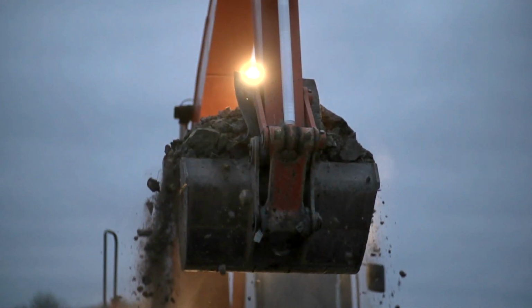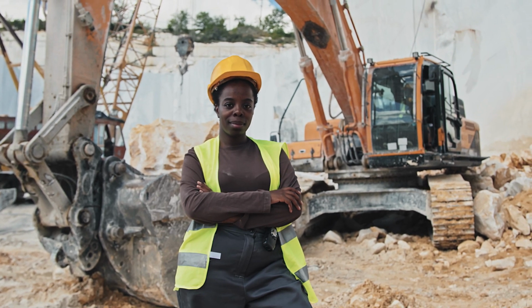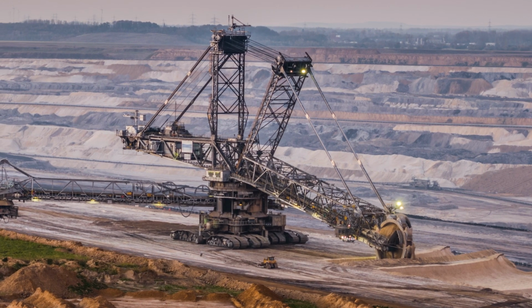buckets or booms. The data from Interface measurement solutions helps operators optimize their structural supports, digging, and lifting processes, reduce wear and tear on equipment, and prevent overloading, which can lead to costly downtime and maintenance.